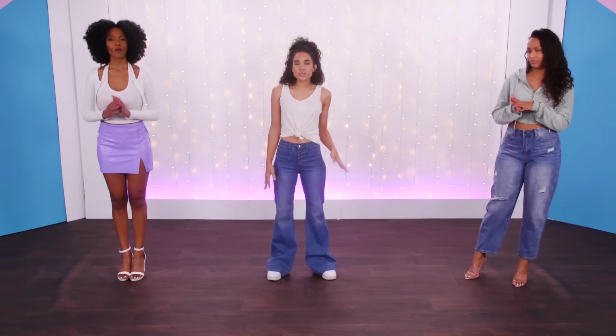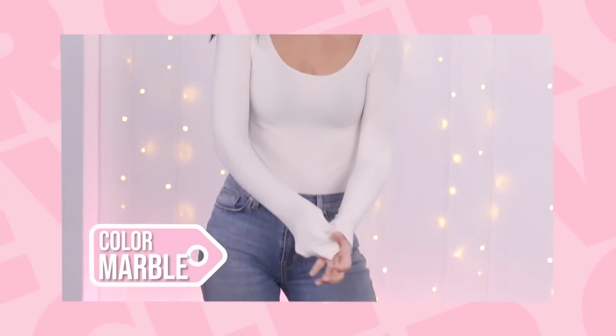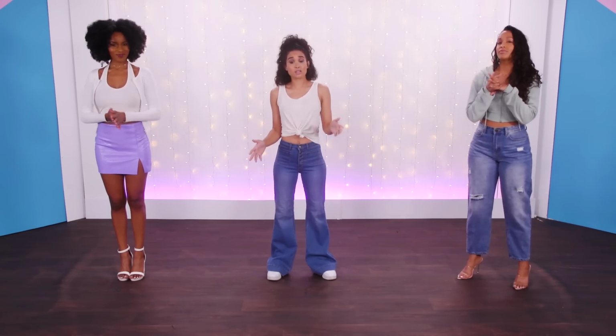So recently we tried Skims essential bodysuits. Some wins, some losses, but overall we just had some thoughts. These are almost too long. Around my vagina, it's really cutting up. I think I'm on the verge of dying. But then we discovered that Fashion Nova actually has some shapewear products that are pretty comparable to Skims.